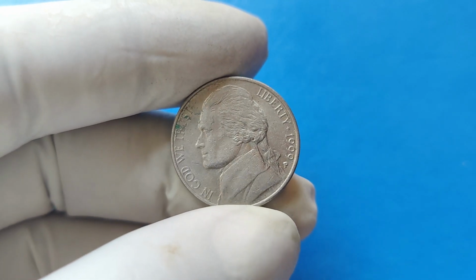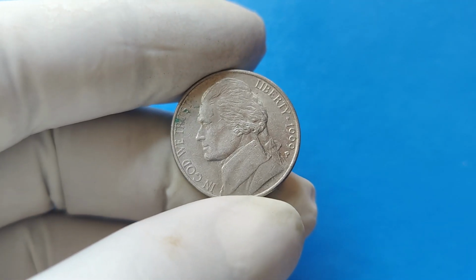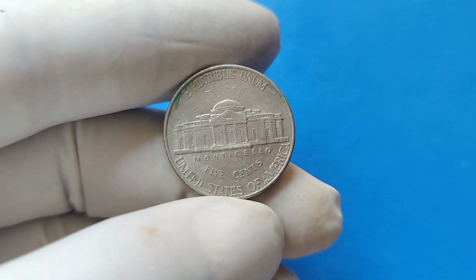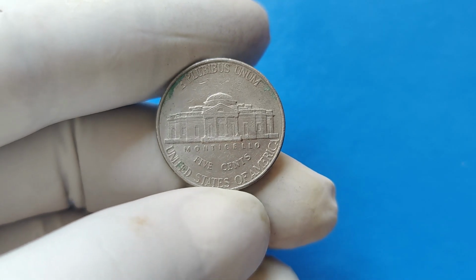When it comes to the 1999 Jefferson nickel, most examples were minted in very large numbers at both the Philadelphia Mint, marked with a small P mint mark, and the Denver Mint, marked with a D mint mark. Because of the high mintage, circulated examples are usually only worth face value.